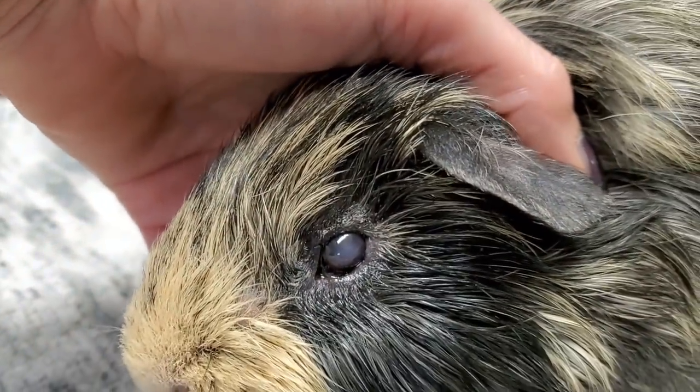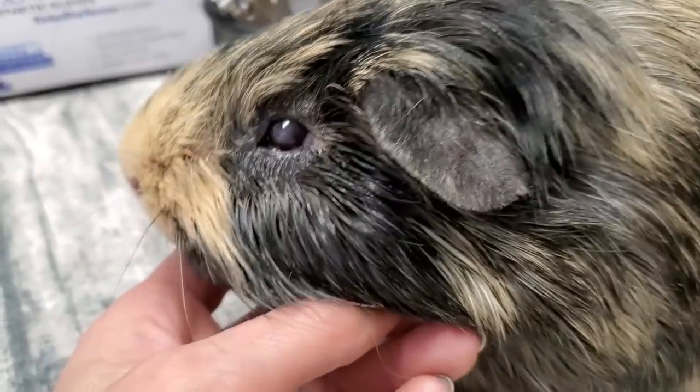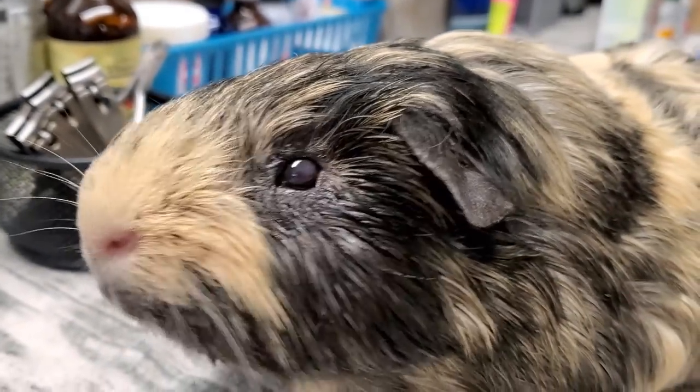horrible. And he will probably never have sight in this eye again, and it will probably stay opaque right there in the middle. But you know, he's pretty much done with his treatment now. It's been 2 weeks, and it looks phenomenal. I'm very happy with the result. Yeah, you're a good boy.